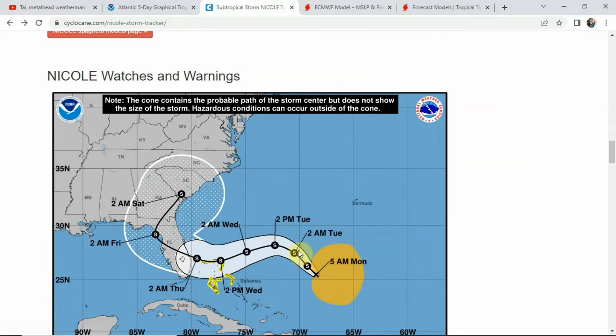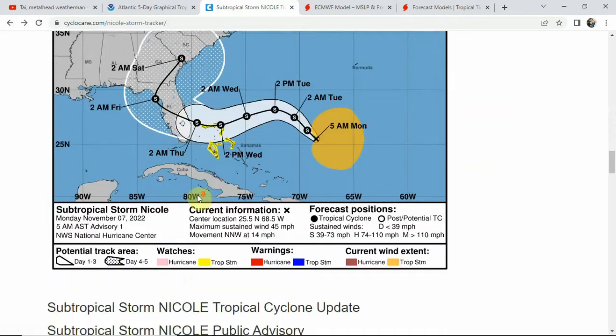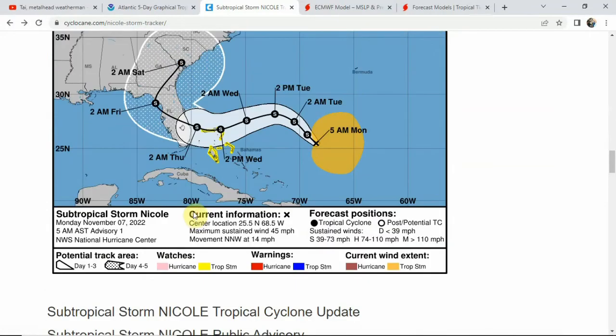Here is the National Oceanic Association having their storm track right here. We do expect this to eventually become fully tropical. The northern Bahamas could be affected by this, but as of right now, there's no real chance of a hurricane.